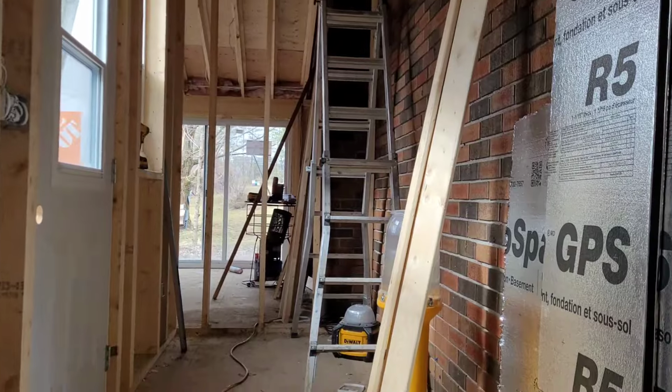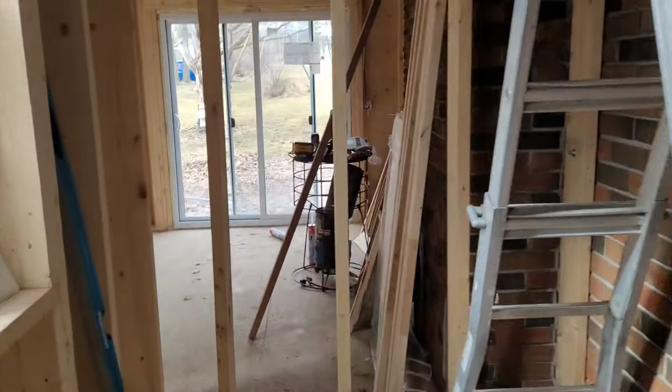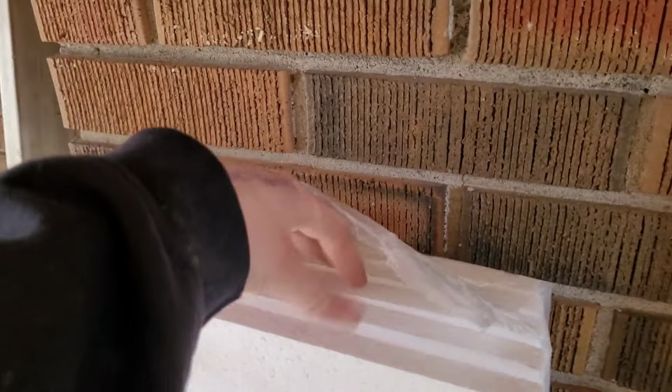My brothers are gone to pick up some more strapping for the whole top section, the bigger ladder from another job we were at, the drywalling one I was at before, and then more of these foam sheets because we got to start putting foam up everywhere. Just create a little air gap.